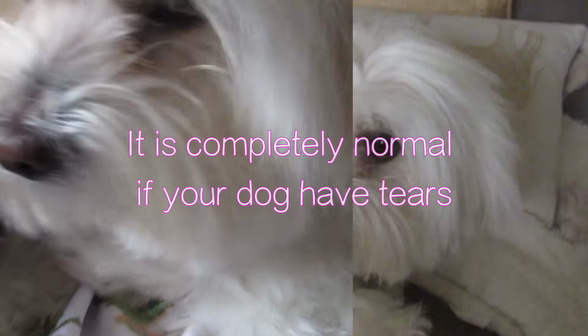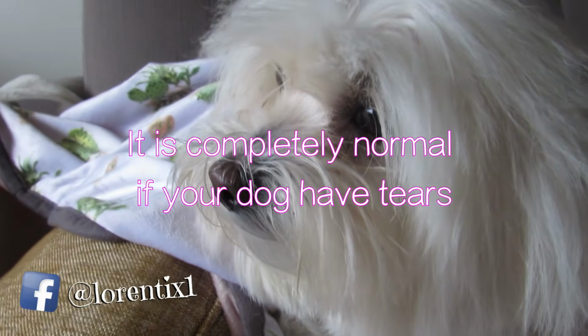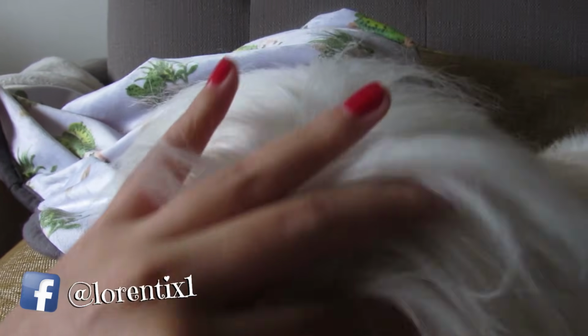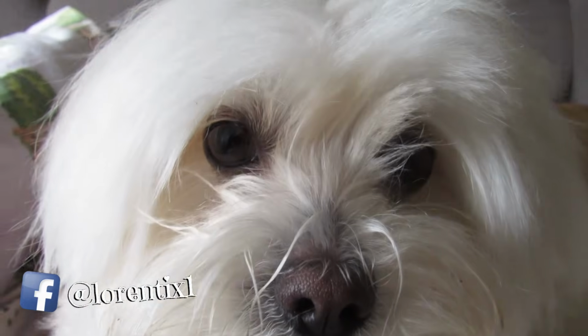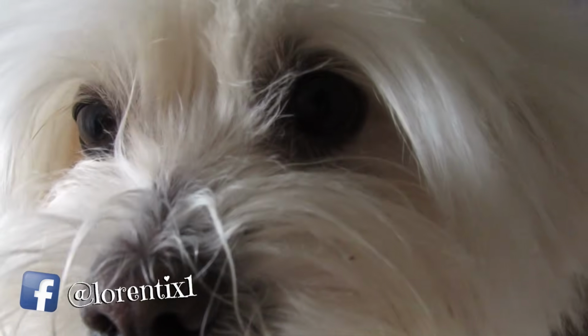I want to tell you it's completely normal if your dog has tears. They are animals and they clean themselves with their front legs and nails. So if your dog has tear stains or oxidized hair, it will spread from the face to the front legs and genitals. So be careful. You have to stop this right now if your dog has a lot of tears on his face.